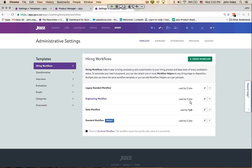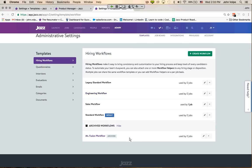Yes. Excellent. So how long will my archived workflows remain archived? Good question. Indefinitely. The reason we've introduced archiving is so you always have that historical reporting, and you don't ever delete a workflow that maybe 1,000 candidates have gone through, and now you have no context of how they got to a not hired or hired stage. So if it's archived, it'll be archived for as long as you have the account. You can always unarchive too. If you want to bring back a workflow that was working really well, you can unarchive it, and then it becomes available for use.